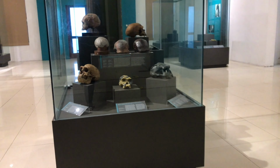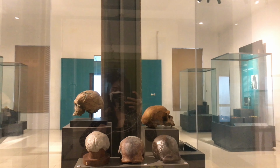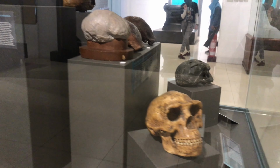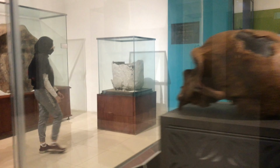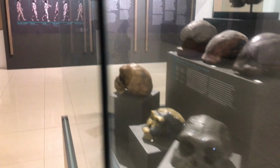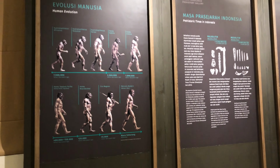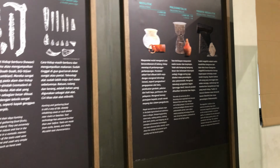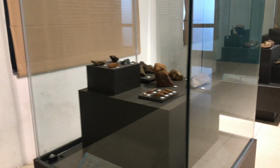Now let's proceed to the Prehistory Gallery. These are our relatives, different heads of our relatives, humans, prehistoric humans. Wow, it's crazy. And we have also here a very large poster of the human evolution, as well as the tools of prehistoric times in Indonesia.